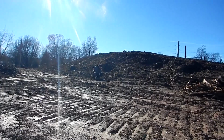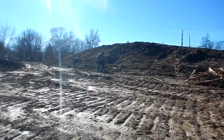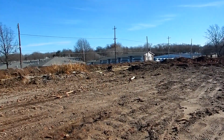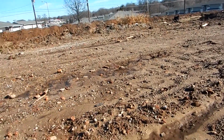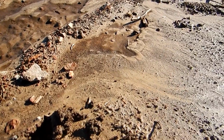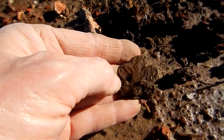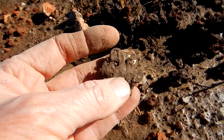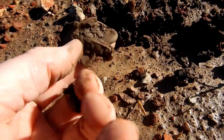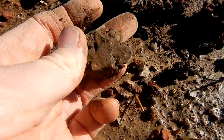Nice, warm, pretty day. They've moved tons of dirt out here, so we're looking past the top layer that had all that nasty aluminum in it. And we've actually found some stuff, starting to find some stuff. I just found this, which looks like a Girl Scout or Boy Scout pin. Not sure which one, but the pin's still on the back. That's pretty cool, actually.